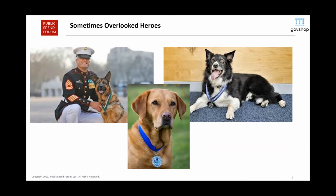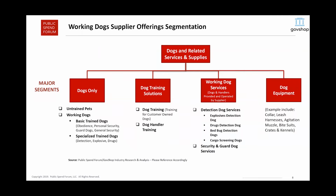So what I'd like to do now is dive right in and take a look at the industry that represents the suppliers of working dogs, also known as breeders, but I'll just generically use the term suppliers. If we look at the industry of the suppliers that provide both the working dogs as well as the related services and supplies, that industry consists of four major segments.